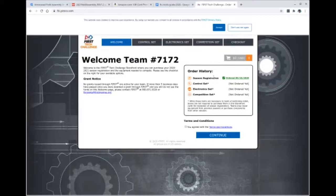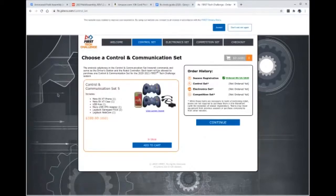One of them, of course, is the season registration, but then the other parts are broken out into the control set, the electronic set, and the competition set. The control set and the electronic set are just about the same for everybody these days. So I'm just going to continue through this. The control and communication set is the driver station phone and a pair of game pads that will be used to drive your robot. And so everybody will have something like that.